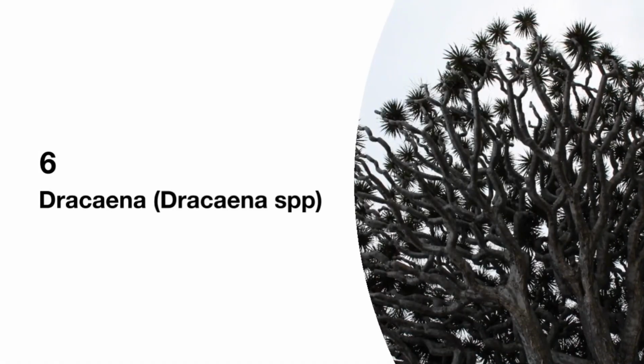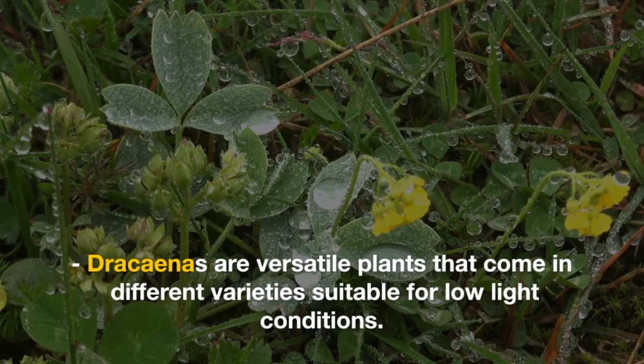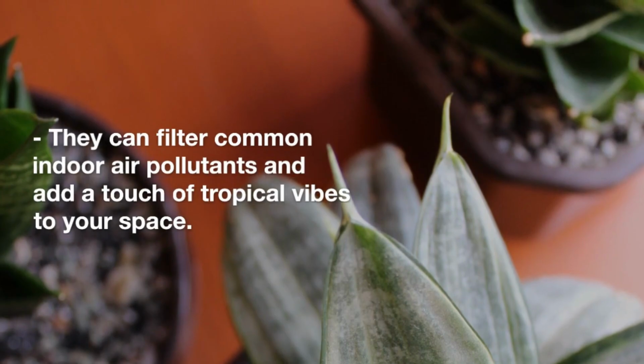6. Dracaena, Dracaena spp. Dracaenas are versatile plants that come in different varieties suitable for low-light conditions. They can filter common indoor air pollutants and add a touch of tropical vibes to your space.